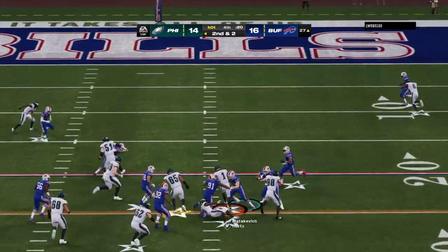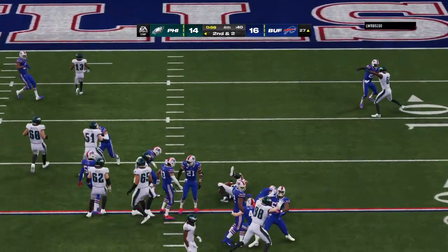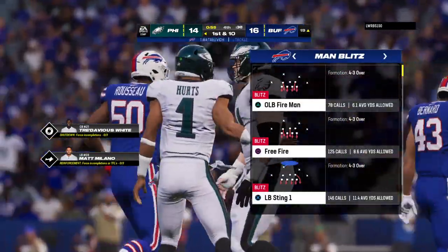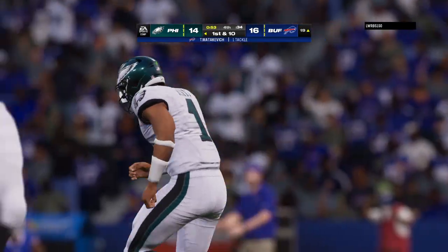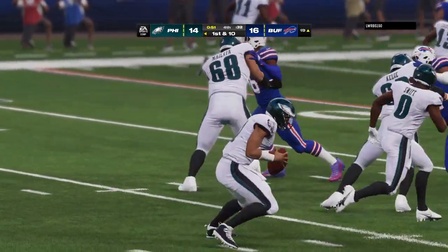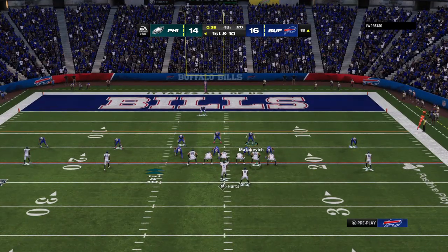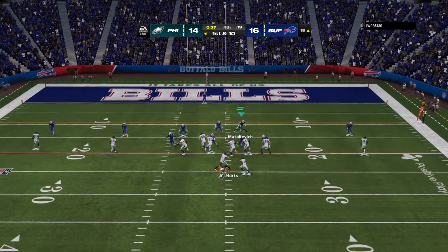On 2nd down, here's a keeper by the QB. And he'll be brought down inside the 20 at the 19. Clock's under a minute. Still plenty of time, partner. They have all 3 timeouts. That means they have plenty of options in their play calling and where they target on the field. They can throw it downfield, maybe even in the middle, and use their timeouts.